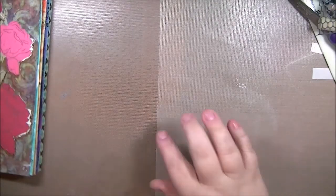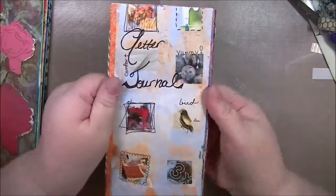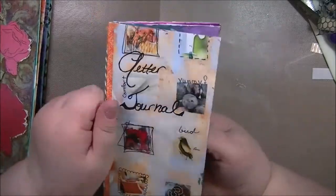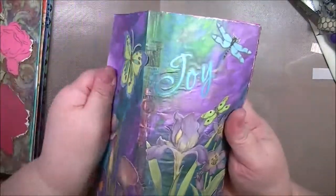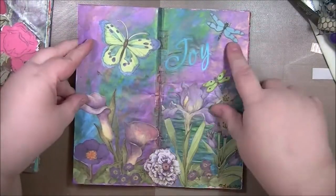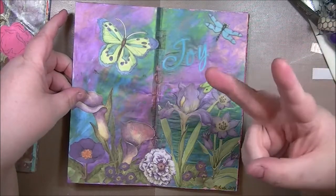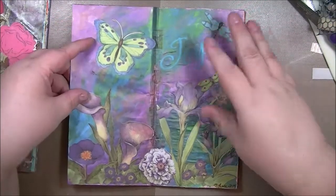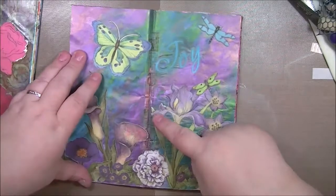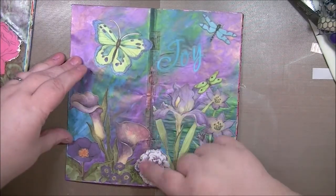Okay, and then this is the other journal that came home. This is group 36. Cindy Utter, Wendy Ewing, and Diane Dodge were the other 3 ladies in this group. So this is the page I did, and it's done with Lumiere in the background. I think 3 different colors, maybe 2. I don't remember. And then these are K & Company paper embellishments.